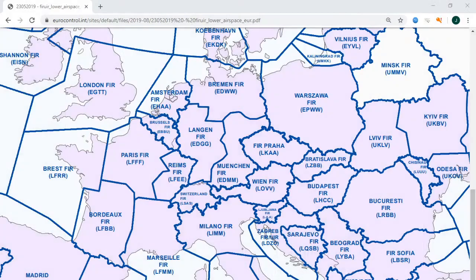Okay. Good. Again, you can take a look at the chart that I was showing earlier. I think it's still here. Yes, with all the FIRs. Here you have the codes, the 4-letter codes of each FIR. It's very easy to find that.